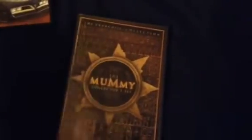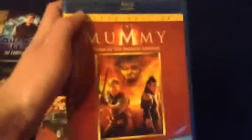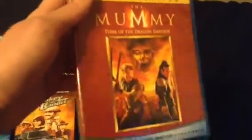And then, just today at my local Dollar General, I got The Mummy: Tomb of the Dragon Emperor for $5. I think this I got for around 10 or maybe 5, I don't know. Here's the front of it. It's the deluxe edition, the perfect high-def movie experience, The Mummy: Tomb of the Dragon Emperor.